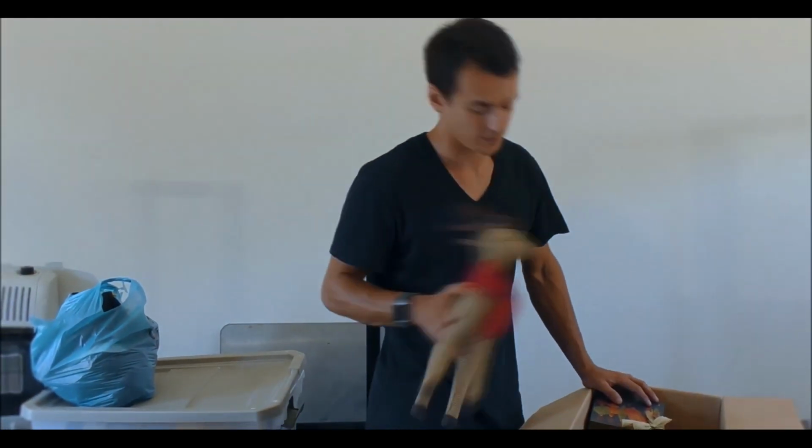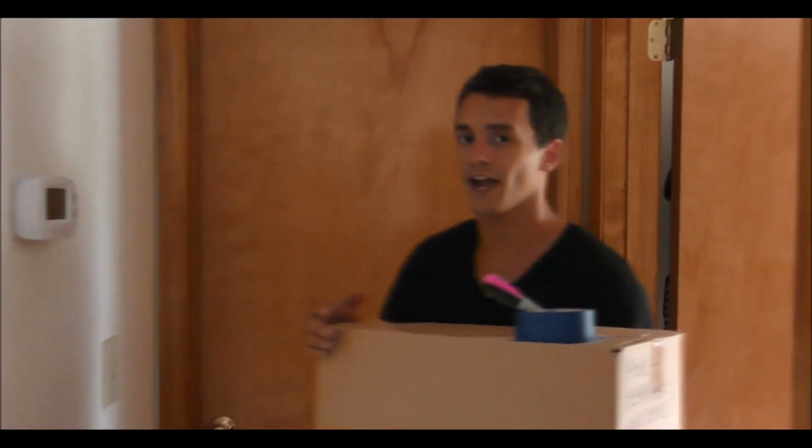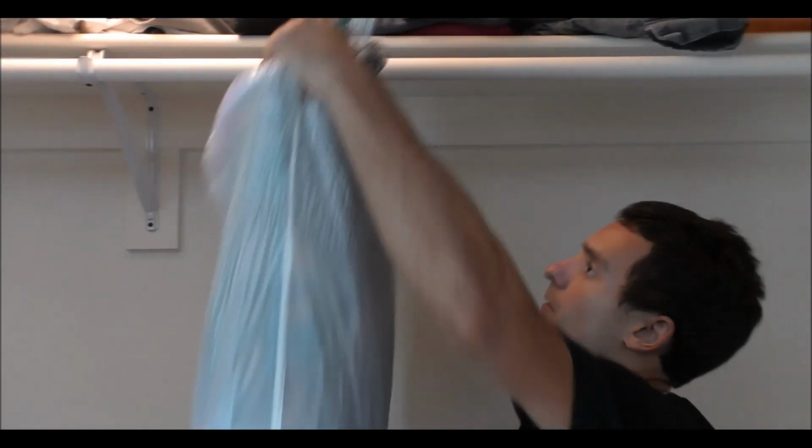Moving can be stressful, especially if you're old. Oh! Moving a house is no easy task, and we're here to give you 5 tips to help your move go smooth. Tip number 1. Use a garbage bag to easily transport all your hanging clothes. Simply put the ties over the hangers and you're ready to go.